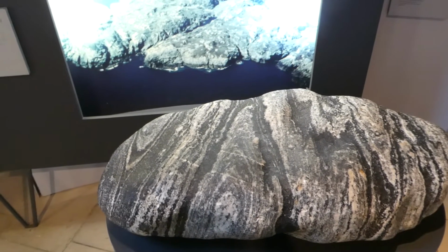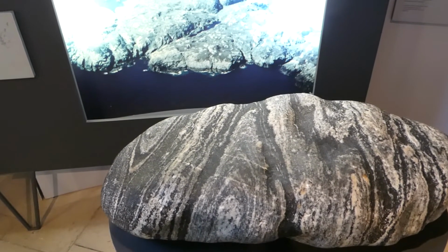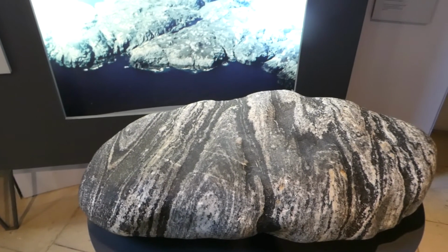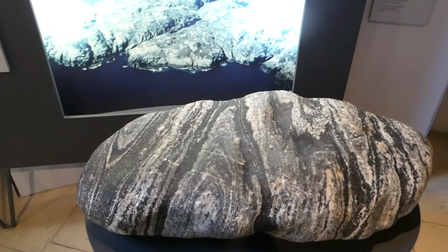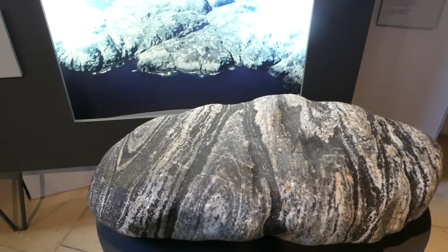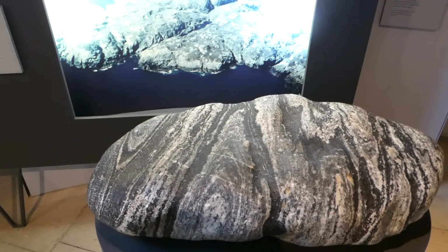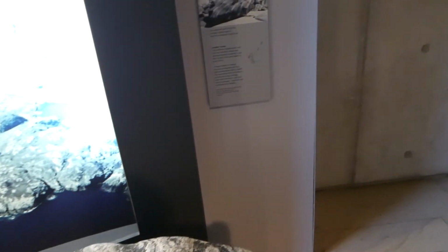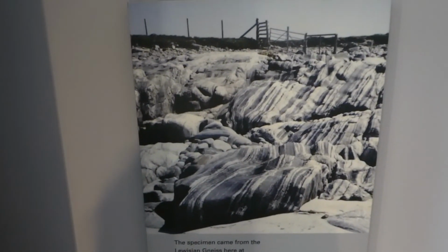Even older patches of the Lewisian gneiss are found in the northwestern highlands. At 3,400 million years old, they are Europe's oldest known rocks. Anything older has been eroded away or perhaps is still buried, so we have no evidence for the earlier history of Scotland. And this is where on the map you'd find that. And here it is in real life.